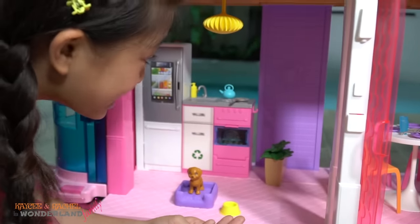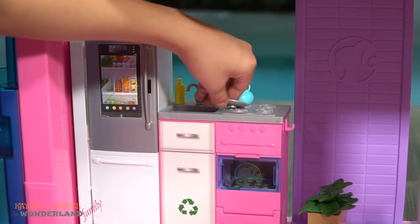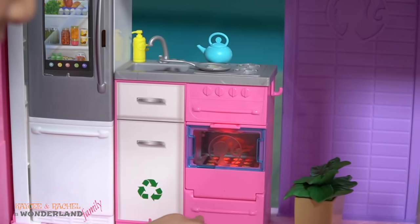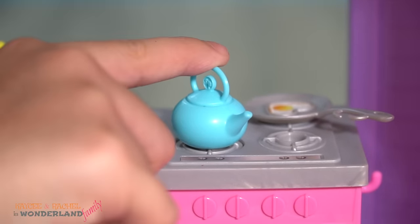The first floor has a dining room and a kitchen that plays real sounds. Like this, the stove sizzles. Or I think you have to place the pan here. Yes. There. And the oven ticks. Oh, there. And the kettle whistles.